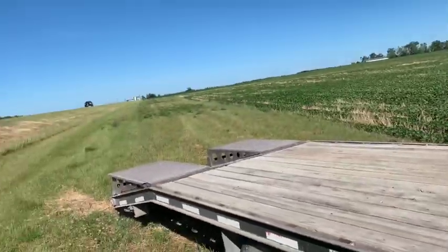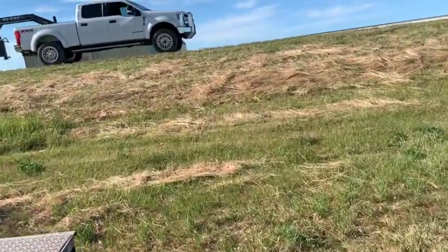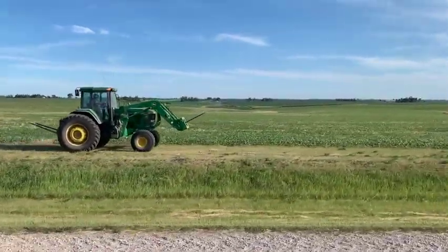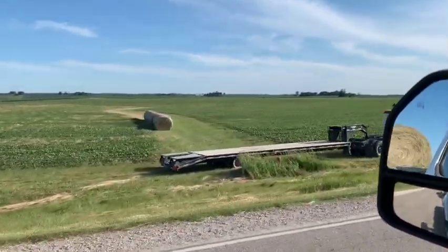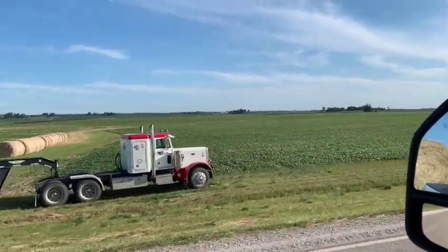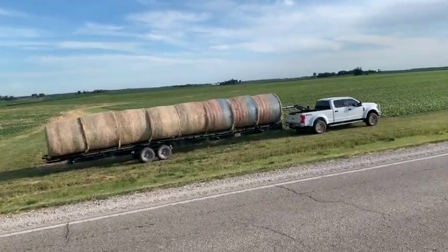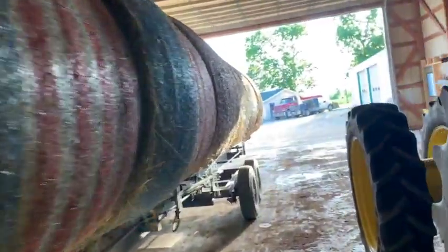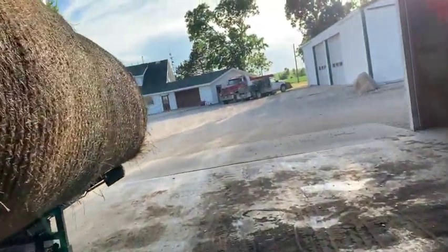Getting her backed up, get turned around. We're gonna take that and go get the 7800 quick, and we'll be right back. That'll be it for tonight. Got the Power Stroke tucked in for the night. Probably deliver these bales mañana. I'm gonna go grab the Peterbilt, get her back home.